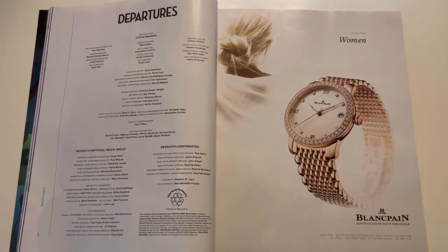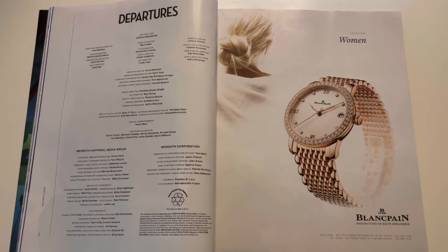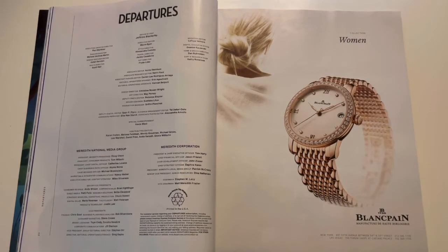So the first watch that is in this magazine is this Blancpain. This is a ladies watch from the women's collection from Blancpain, and as you can see, it's a very simple watch. Time and date functions. It's got these really beautiful set diamonds around the bezel of the watch on this gold bracelet. I actually really like this.